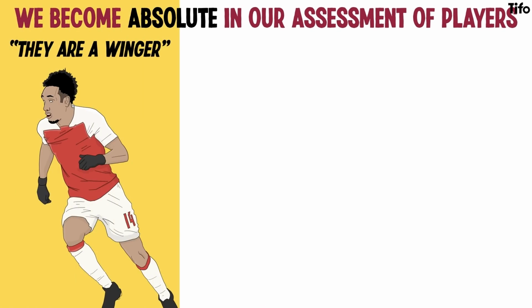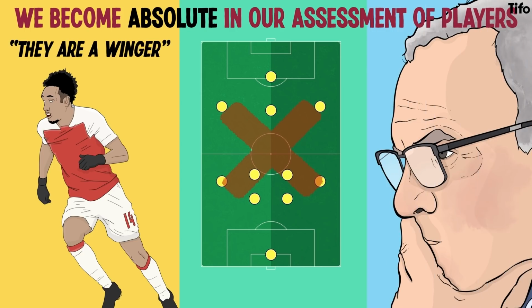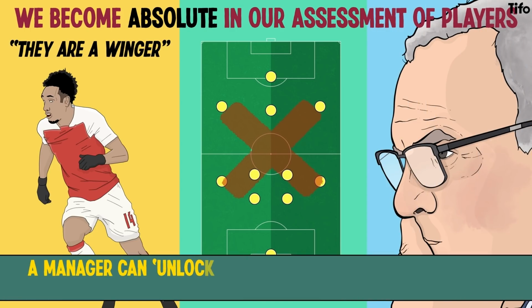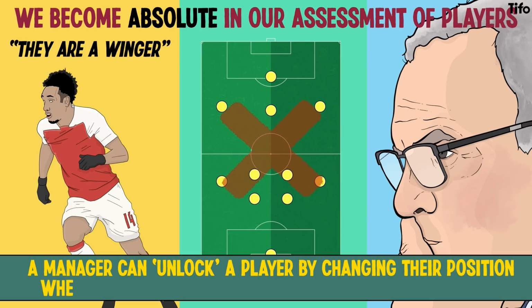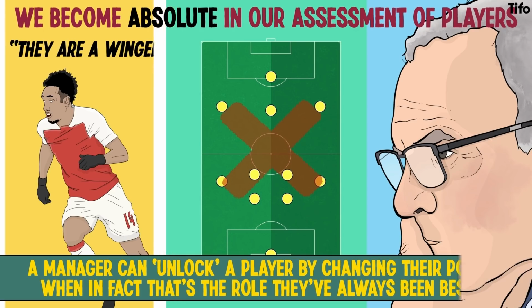They are a winger, rather than they play out wide and are expected to get close to the goal line before crossing. This means we don't take changes in system into account when judging players, or the fact that some managers want players to do things they haven't previously been doing. A manager can even unlock a player by changing their position, when in fact that's the role they've always been best at, but a shift makes it obvious. If we understand this, we can be fairer to players and managers, more honest in our assessments, and increase our understanding of the game.